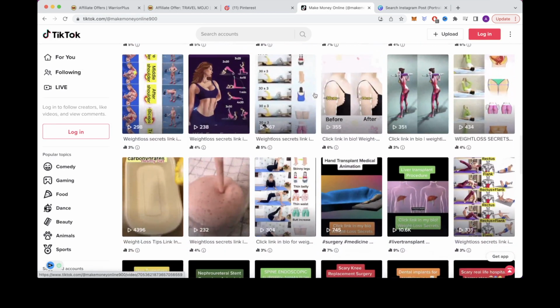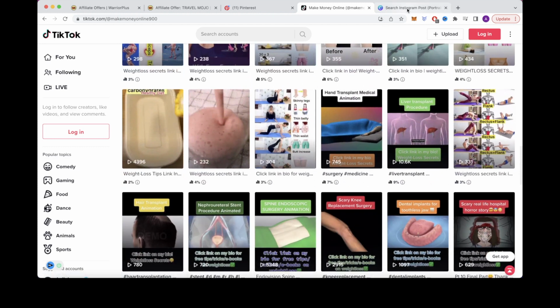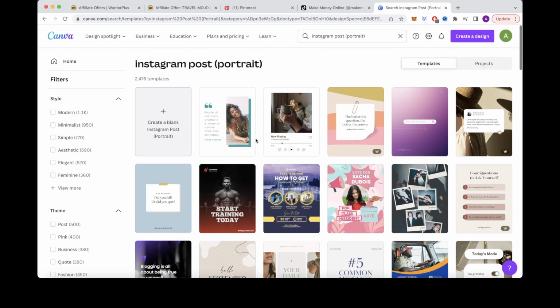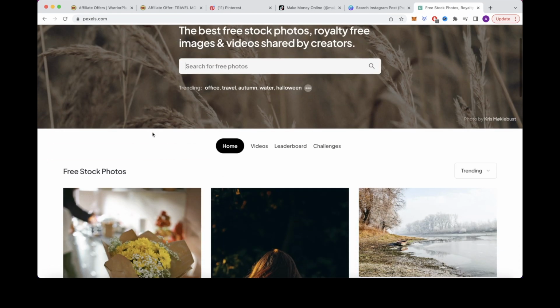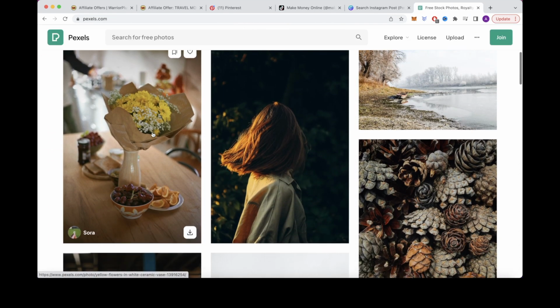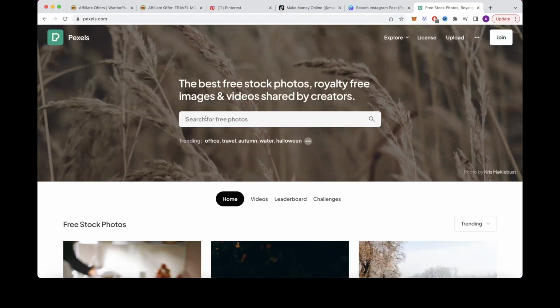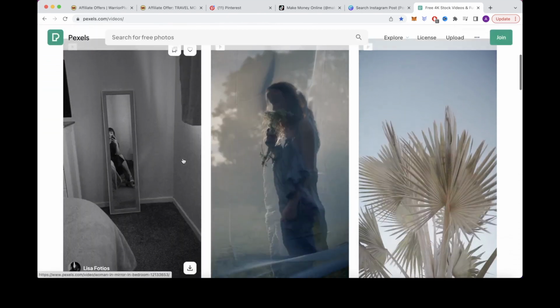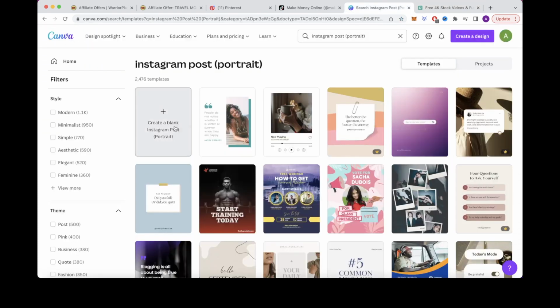To get photos or videos to use to post on your TikTok account, if you don't want to post videos of yourself, you can head over to this website called pexels.com and download free photos and videos that you can use that are copyright free. You can just search any related keywords in your niche to find photos and videos. When you download any photos or videos on here, you can then upload them to Canva and edit them to create your own video to then post on your social media account.